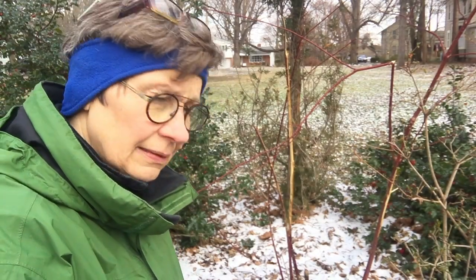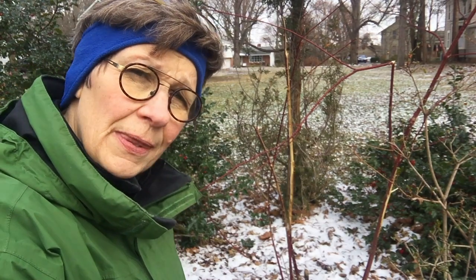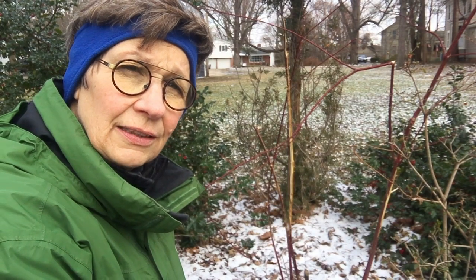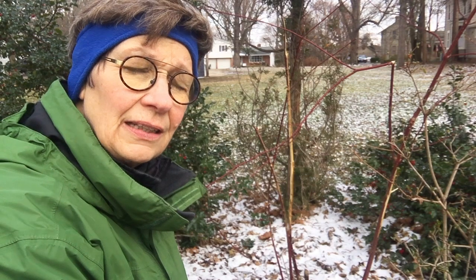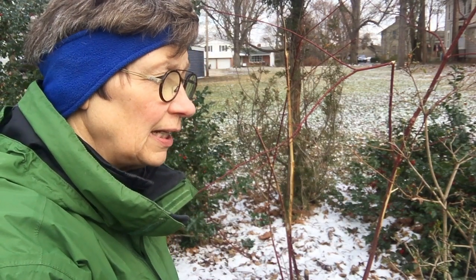Cornus, it's sibirica. It's beautiful when the deer don't sharpen their antlers on it. So these will be cut back to the ground. The rootstock is still good, and these will be transplanted up closer to the house. The deer tend to stay away from the house, so this whole bed will be reshaped.